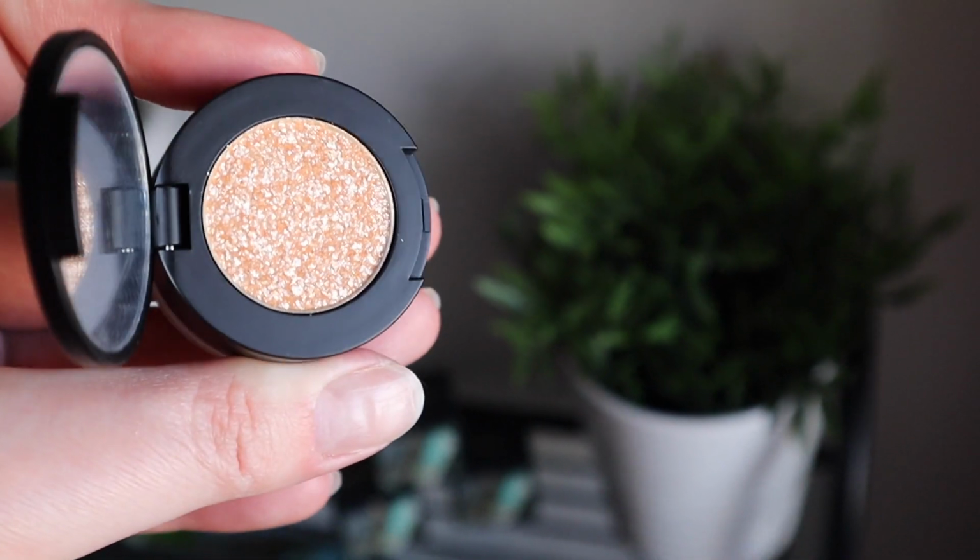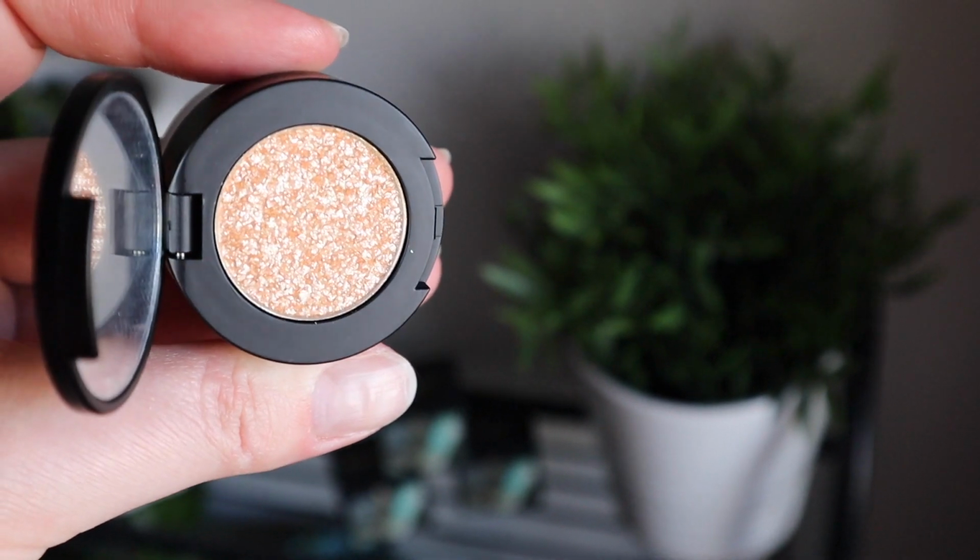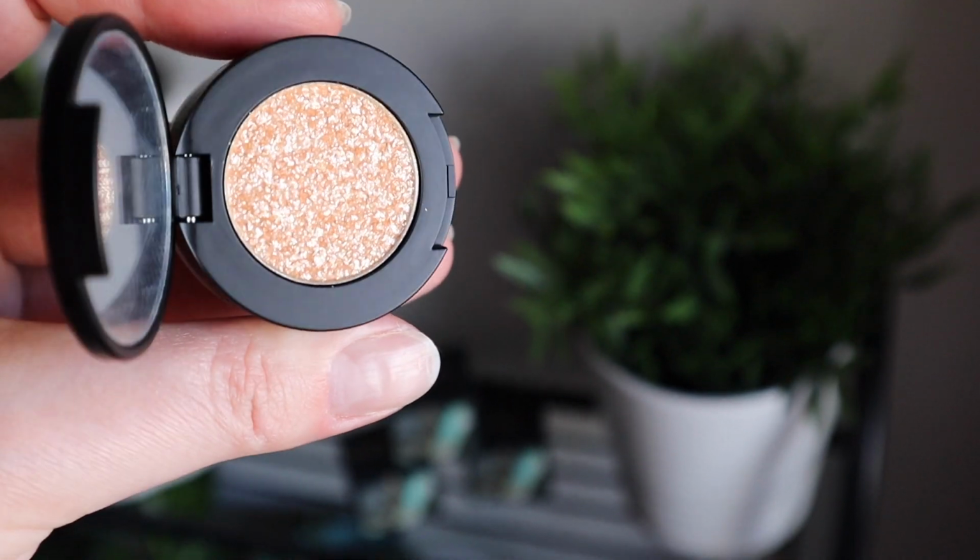So the last shade is Defiance. And Defiance is the gold brown one. The topper is this gorgeous shimmery, sunshine in a bottle kind of gold, a beautiful color. And then the base is much more of a deep, rich, chocolatey brown. But it also kind of has, it's not a true matte, none of these are really matte.